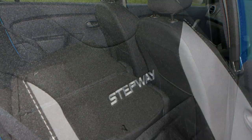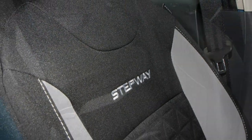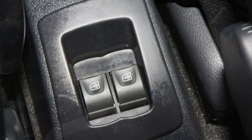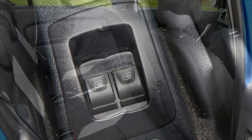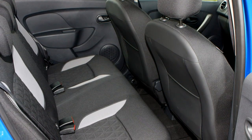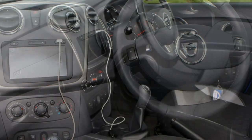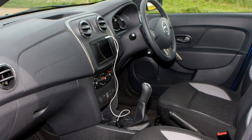As there's no access trim for the Stepway range, all versions come with air conditioning, albeit a manual variety where you have to adjust the fan speed and airflow direction yourself. Not a great hardship, in fact. Decent equipment levels, although modern rivals' kit is missing.